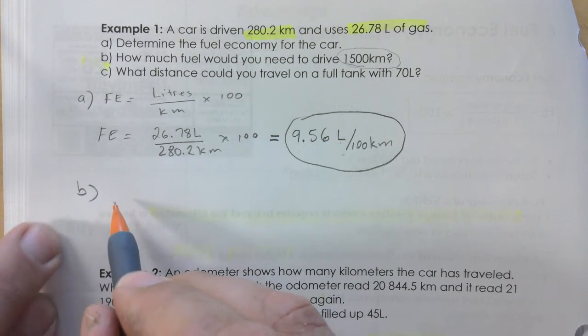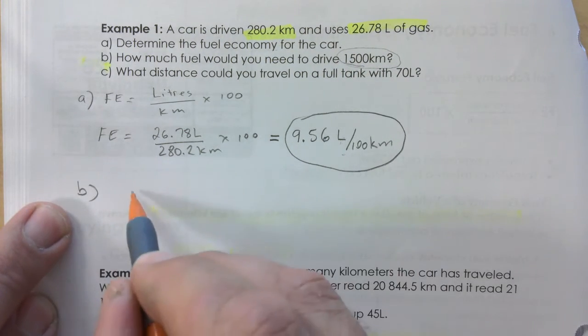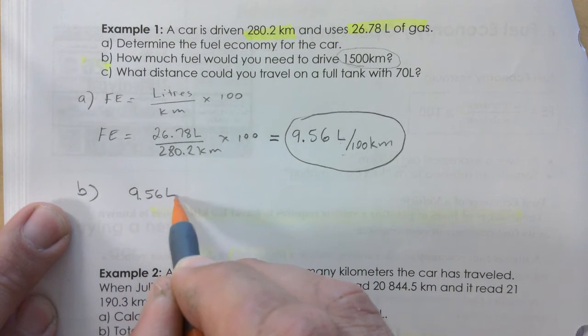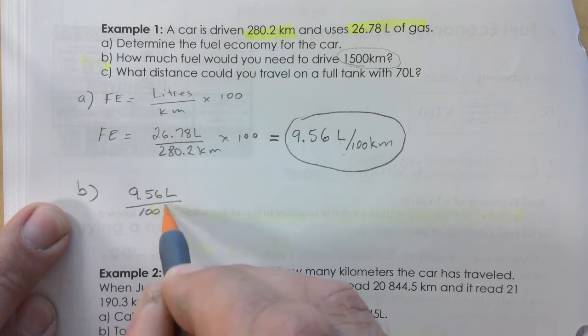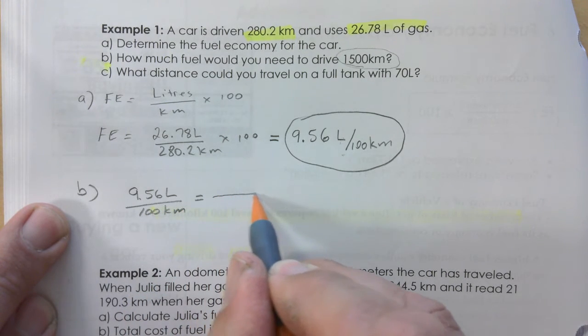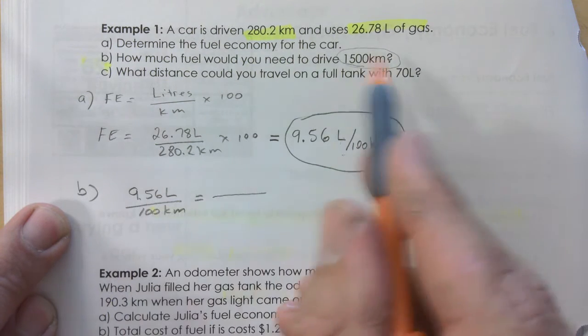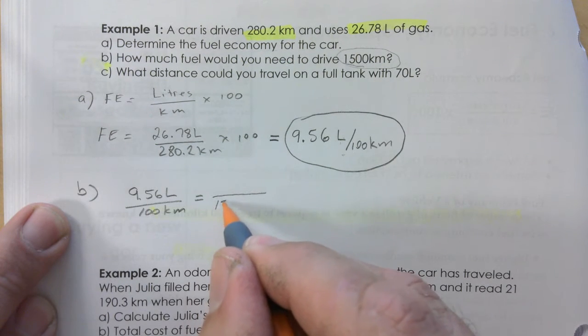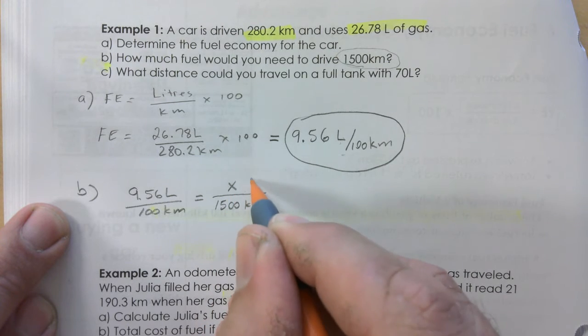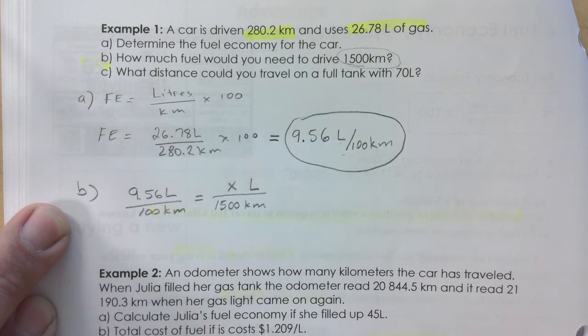Right? Okay, this is how we do it. We say, well, if you use 9.56 liters for 100 kilometers, you always use a proportion for this, folks. It's the best way to do it. Then if you wanted to drive 1,500 kilometers, how many liters would you have to use?